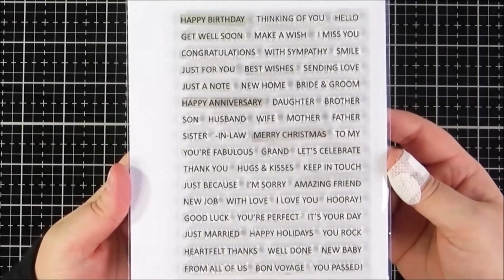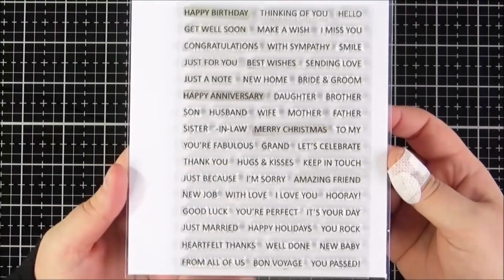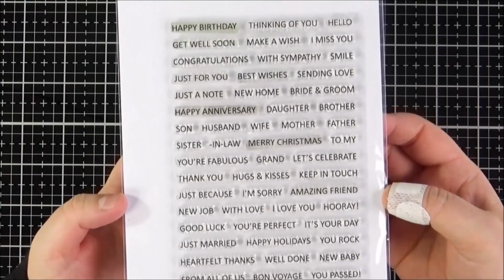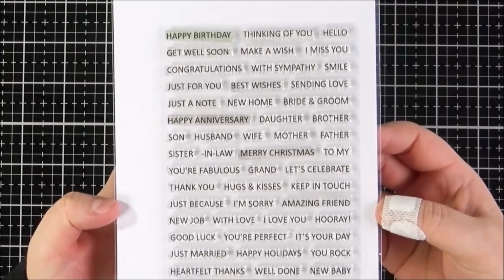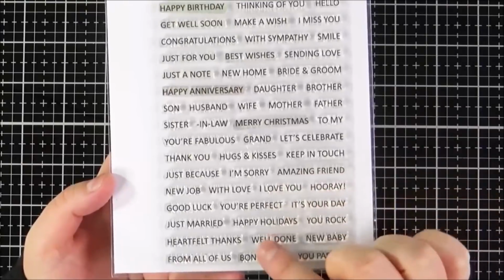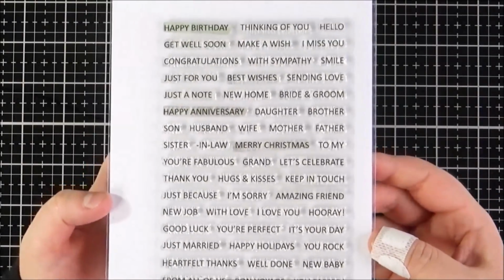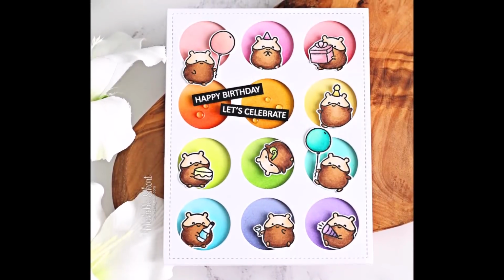Next up is the Clearly Besotted Tiny Type set. This has been my most used stamp set for many years now. I absolutely love it. It's got so many different sentiments in the set, but I really love that they are a small size, but also the font is really easy to read, and I love just the capital letters of them. I don't know why, but I absolutely love this set, and I've used it a lot this year. This is just a couple of examples of how I've used it.